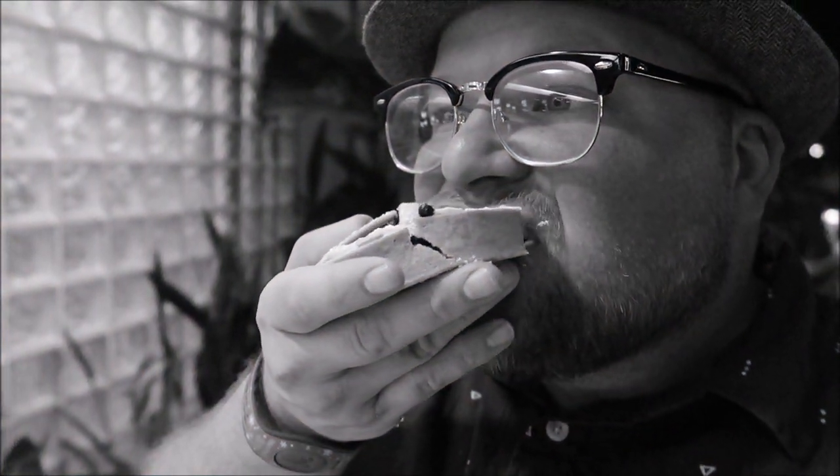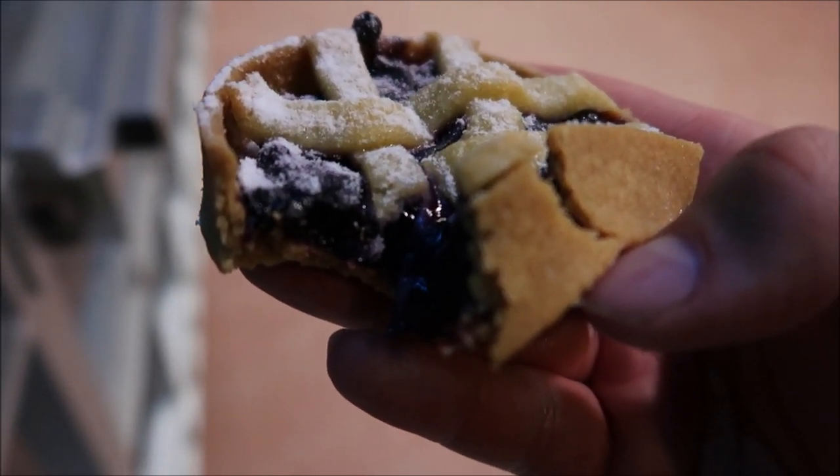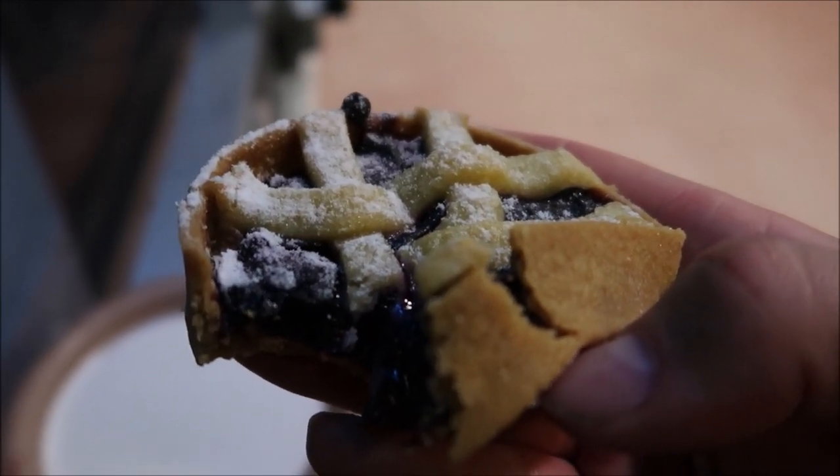It is so soft. Oh my word. Okay, I hope this doesn't fall apart when I bite into it, but this looks amazing. I'm going for it. Look at that. Unbelievable. It is really, really delicious. It's falling apart though, so I better set it down or eat it all right now.